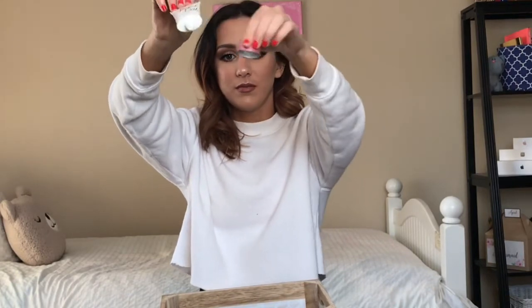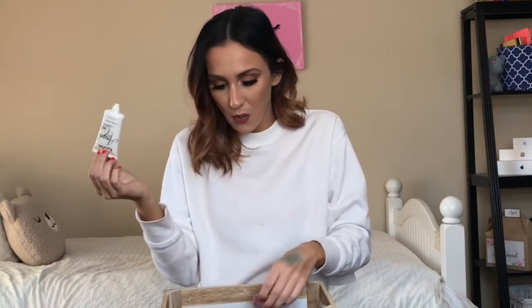Let me just... Do you see all this crustiness coming out? Why is my primer crusty? Primer is supposed to be moisturizing. I hate doing this. I'm going to just show you how thick that primer is, okay? Primer's not supposed to be like that.